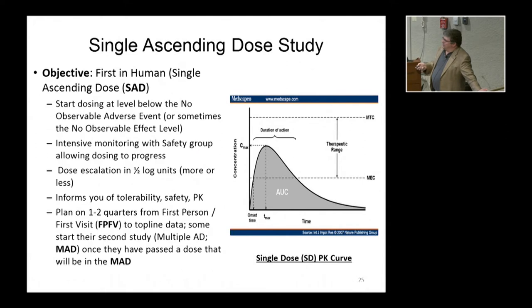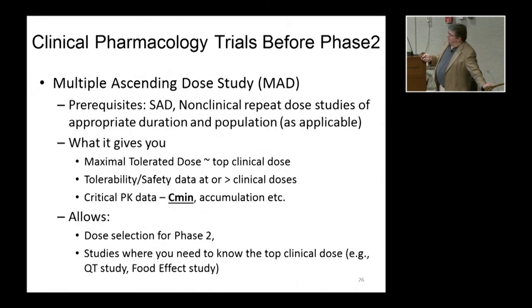All right, I'm sure you've had this, what you get from a single ascending dose study. This is a time curve for exposure. You get the area under the curve, also known as exposure, the Cmax, concentration max, the Tmax right here, various metrics you get. As I mentioned, typically the next study is a multiple ascending dose study. Prerequisite would be a single ascending dose study plus supporting non-clinical information. And this is one of the most valuable pieces of information, your maximal tolerated dose. So you go up to where you have a toxicity you don't want and go down. And that's your maximal tolerated dose.